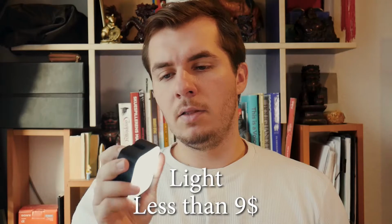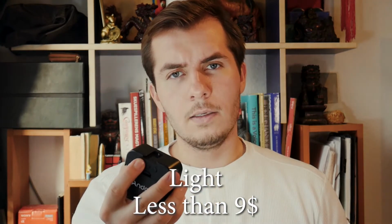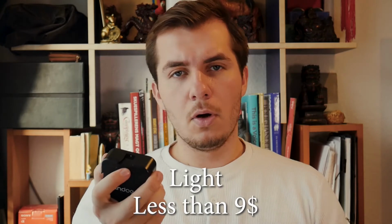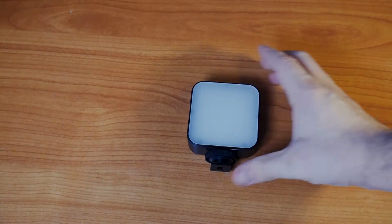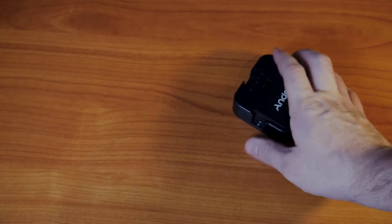Item number 7 is also a good friend that you may have seen a few times now. It is the little light. You see, this simple one cost me less than $9 and it has the ability to get stronger and a bit weaker. It's not the greatest lamp in the world, but it is one of the cheapest ones I could find when it came to filmmaking and photographing.